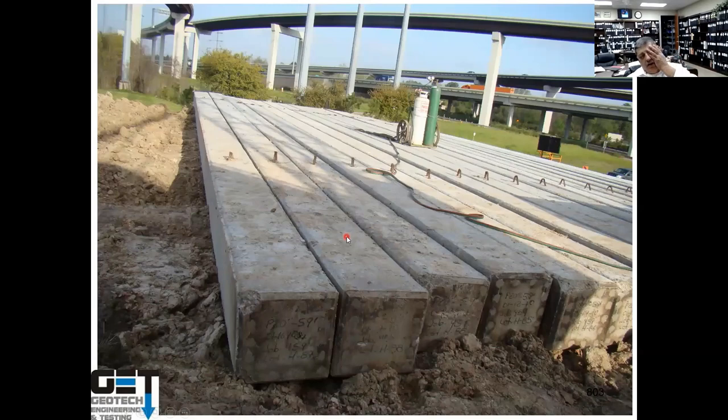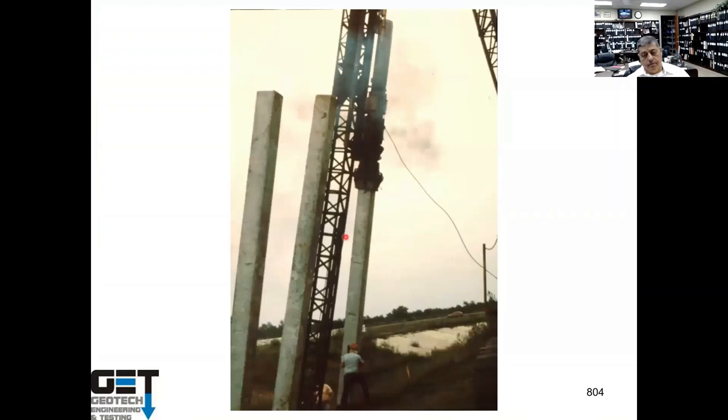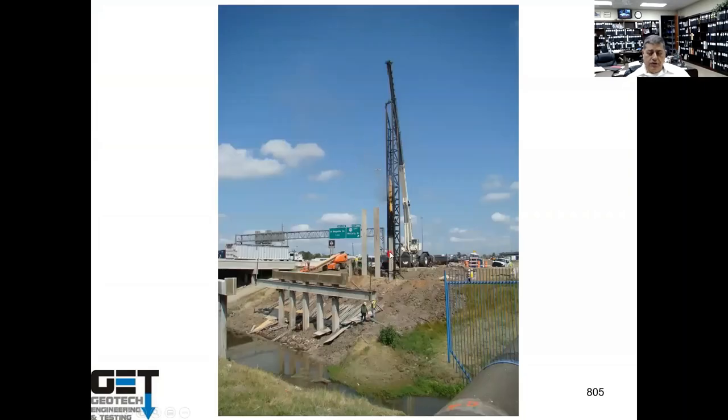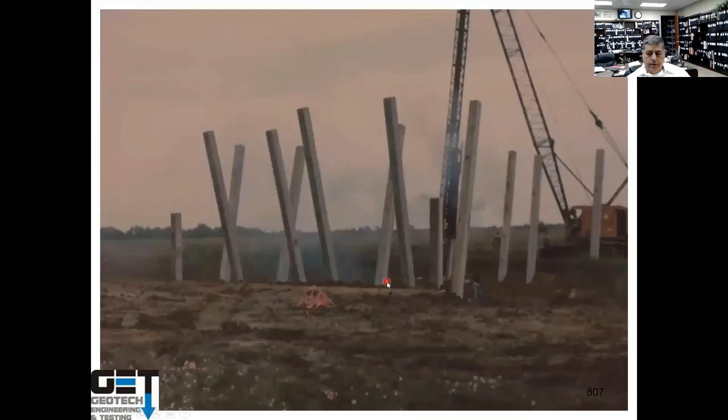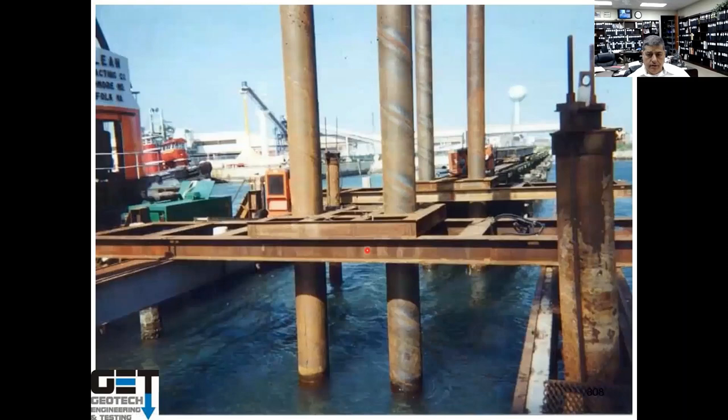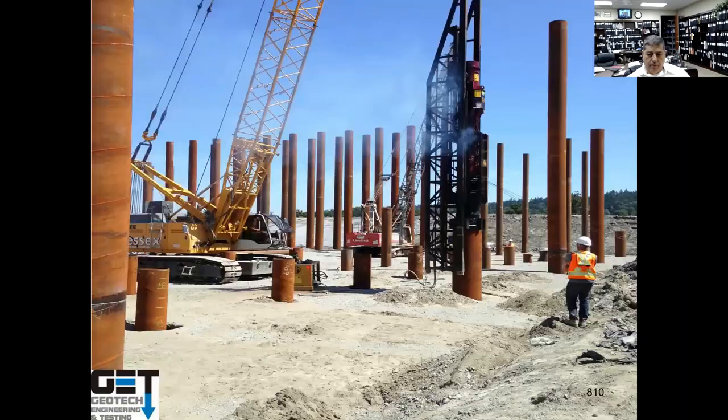They've got big surface area for skin friction and end bearing. You see them driving in there with the Delmag hammer. You do bridges with them. Again, you can see them battered to resist lateral loading. These are steel pipe piles. You drive them open-ended, develop a plug, which is equal to an end bearing. Drive them into the ground.